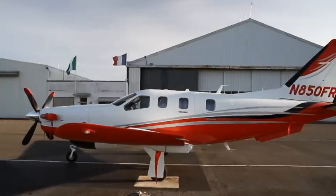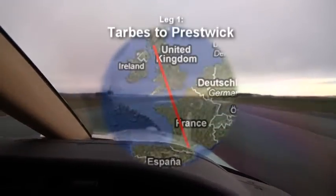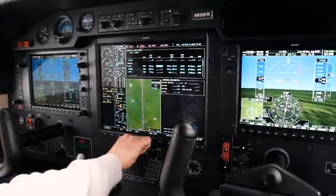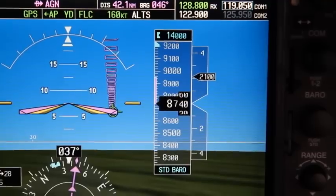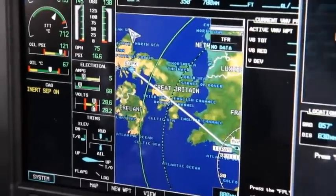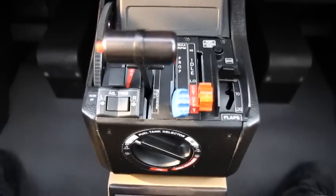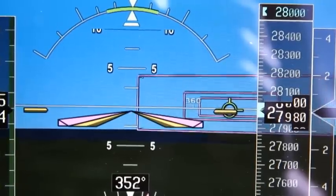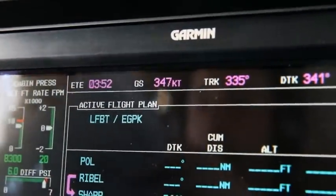TBM November 850 Foxtrot Romeo is now 1 hour old as we depart Tarbes for Scotland. Test pilot Stéphane Jacques makes routing changes on the G1000 as we climb out at over 2,000 feet per minute. It's easy to flight plan fuel burn using range rings that change shape as they account for head or tail winds. Soon we're at flight level 280 with a ground speed of 347 knots.